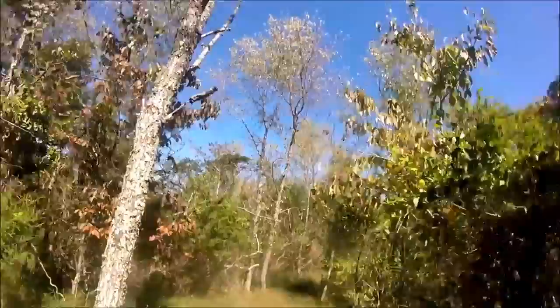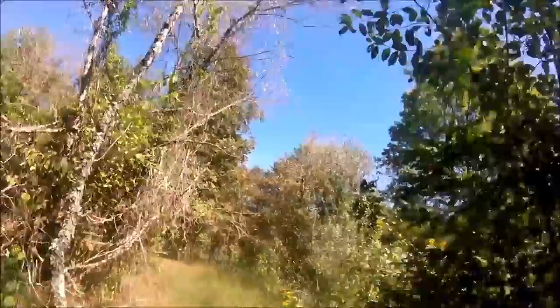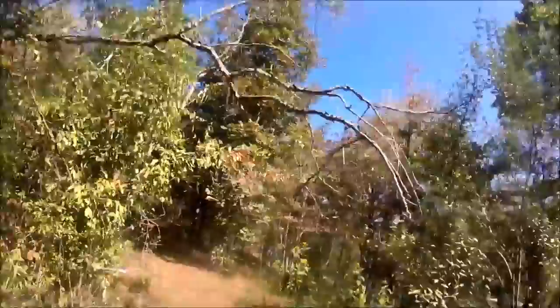Pretty neat through here. I think I see water, Brett. Yeah. Well, this was the overlook trail, right? Yep. I guess that means they're overlooking the lake. Oh, yeah, it feels good through here.